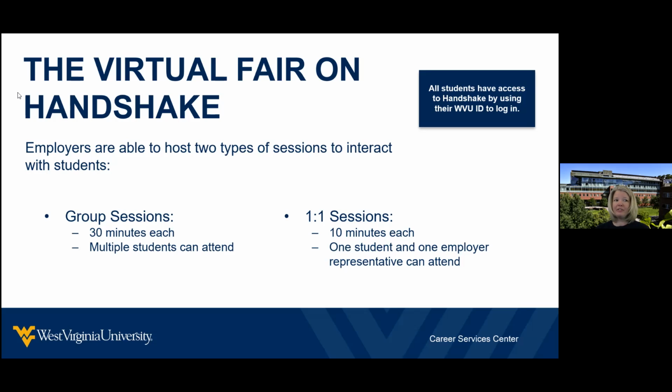The most preferred type of interaction, as reported on fall post-career fair surveys by both employers and students, were the video one-on-one sessions. But also, let me give you one really important tip. Employers will continuously be registering and adding sessions up until the career fair. So check in on the attendees in the sessions often. So now, with all of that in mind, let's move on to registering for career fairs and session signups. I'm going to show you how to do the actual process in the following video.